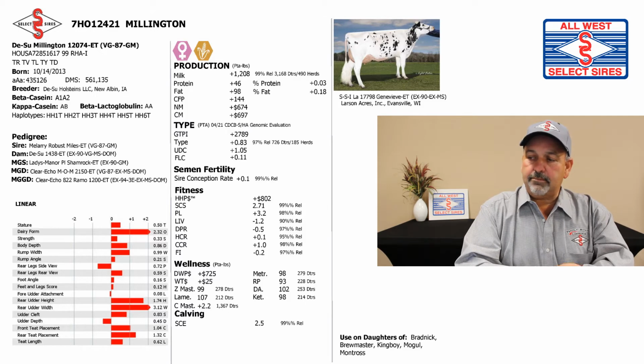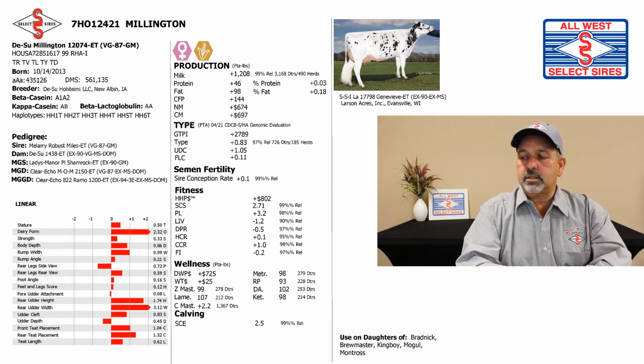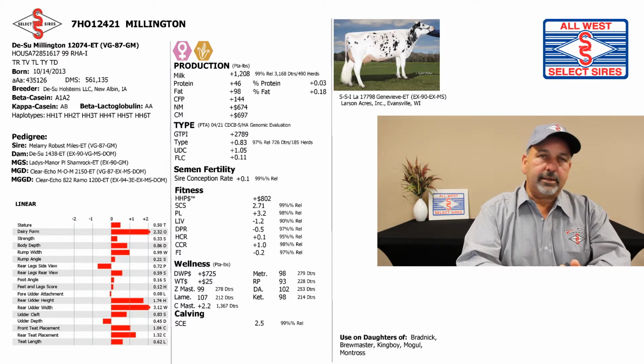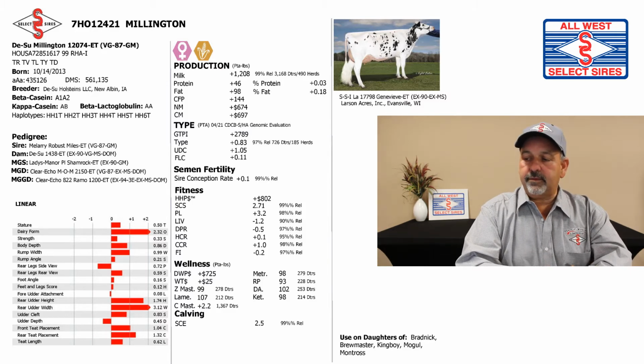Here's a bull that's 0.83 on type, 1.05 on udders, plus on feet and legs. Again, a bull whose productive life is 3.2. His DPR is just a slight negative at 0.5. But this is a bull, the more daughters he adds, the better his information gets. His conception is positive. Again, a bull that I think we should definitely take a look at.